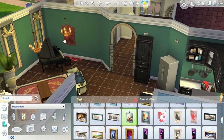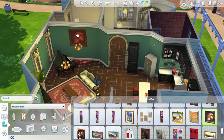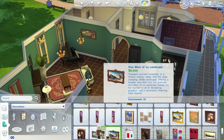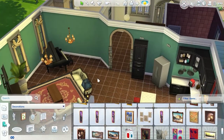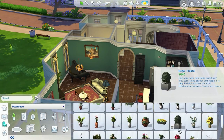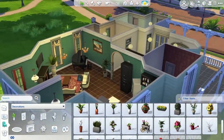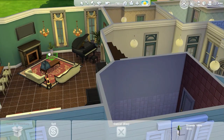A few paintings on the wall. I tried to keep it very Victorian and like classic kind of paintings on the walls, as well as not too many clutter objects on the fireplace and the table. On the coffee table in the lounge, I used the tea set, like the brass tea set on the tray, and it's just the cutest thing.